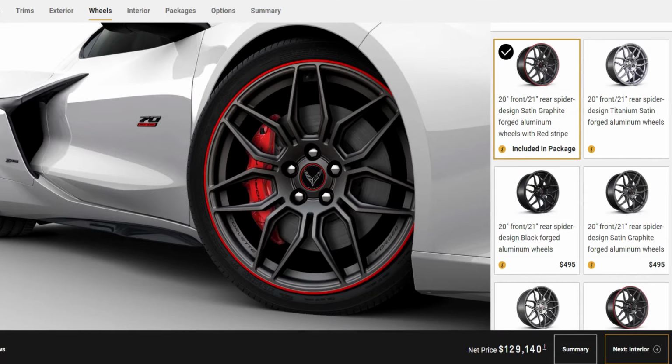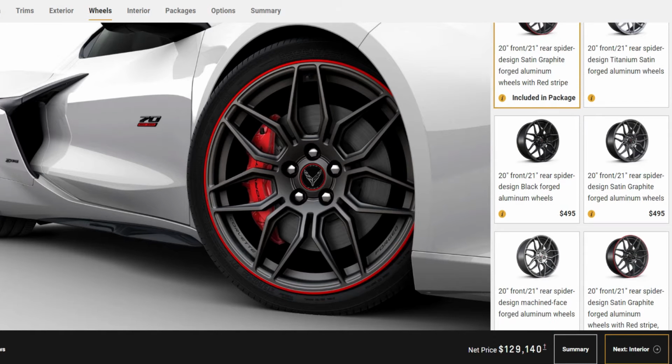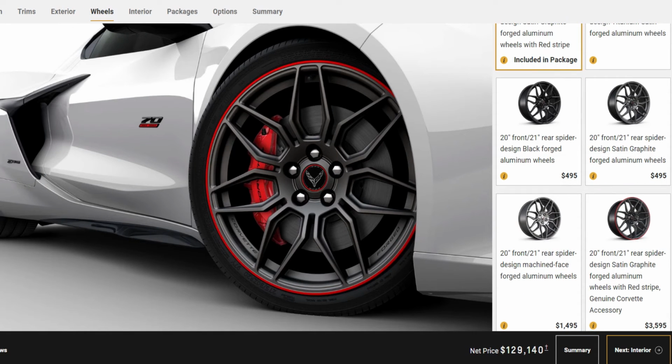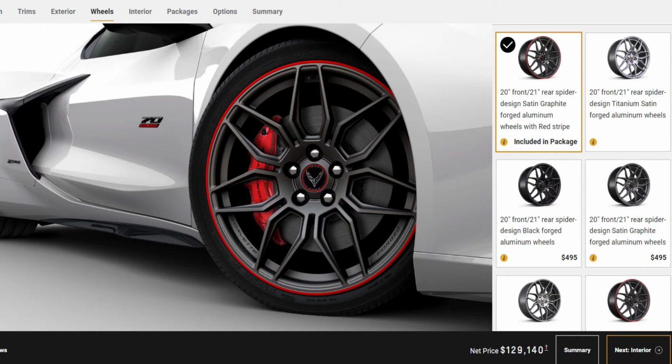Here you can see all of the awesome forged wheel options. Obviously the Z06 only comes in forged aluminum wheels or the carbon material wheels. In my case, the wheels are pre-selected as the satin graphite forged aluminum wheels with the red ring around them, and I have to say the red ring on a 70th anniversary edition actually looks really cool.